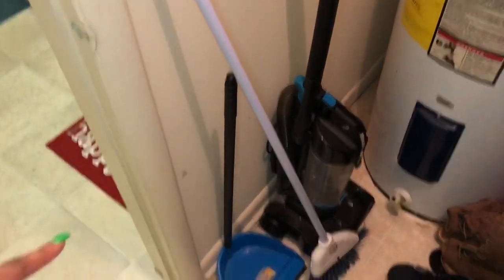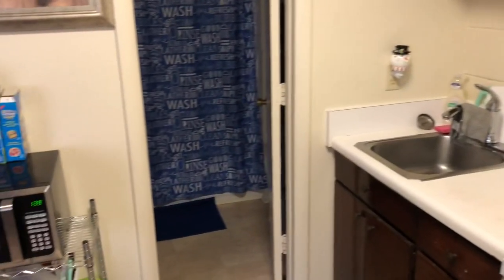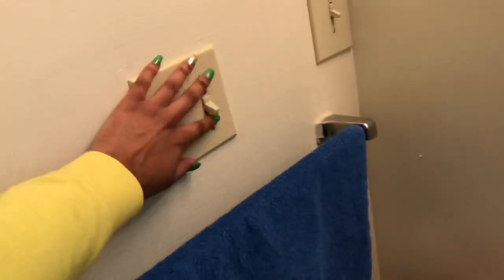Vacuum and a broom. All right, so moving along, when you come over here on this side, you have the bathroom. I'm gonna just turn the light on. So please excuse that my son was brushing his teeth, but I have a little hand towel that I can keep right here. And this is my bathroom fan.